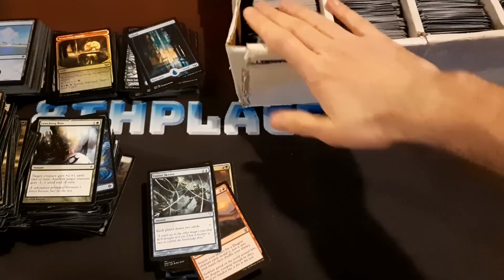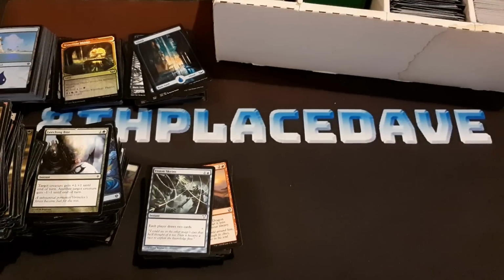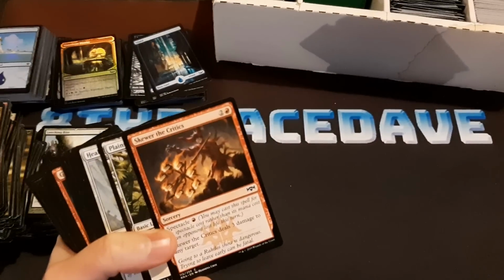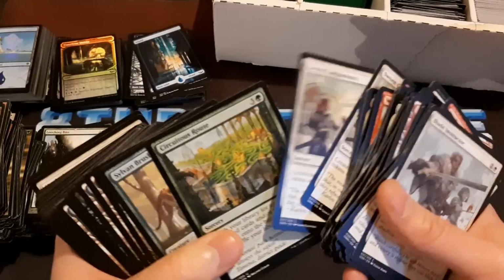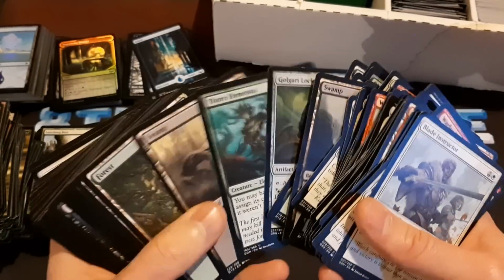So I can see why this box was called Slush Commons, because it really was mostly just bulk commons with very few uncommons in there. Just Skewer the Critics. That's something, at least, right away. Circuitous Route. So this box is going much better already.